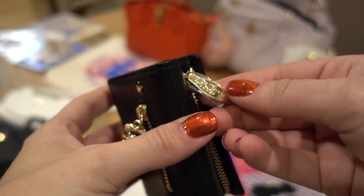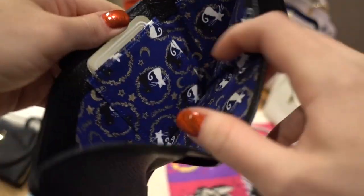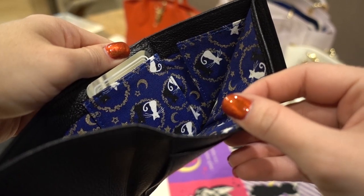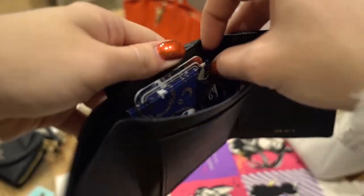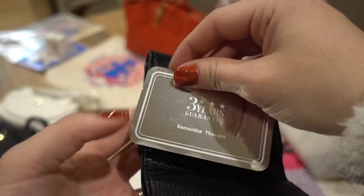The front zipper is fake, but it does have the really cute keychain hanging from it. And then the inside is perfect for big bills, and you can also stick a couple of IDs or credit cards in there. So this is really good for if you want to go light one day, ladies.